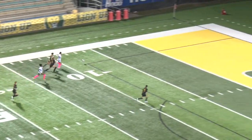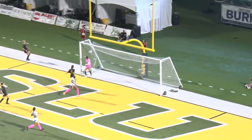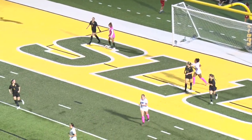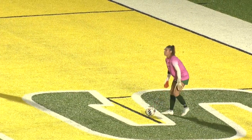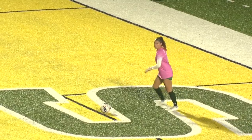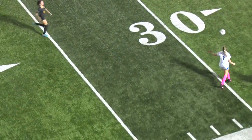And now Corpus Christi. Could they be in here? The cross, and that's going to be into the side netting. Kind of a disappointing delivery after what looked like a promising move for the Islanders. That was Gonzalez doing a really good job, making a nice run up the left wing there, but also good defending. She was getting closed down there by the outside defender from the lines, making that angle a little bit more difficult and somewhat forcing that ball to go behind the goal.